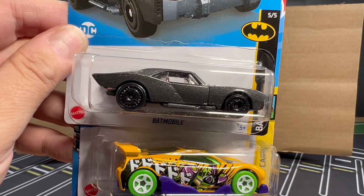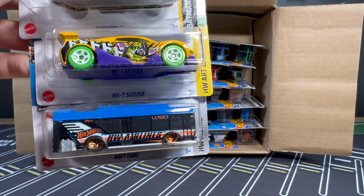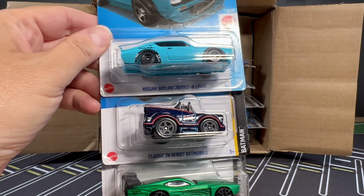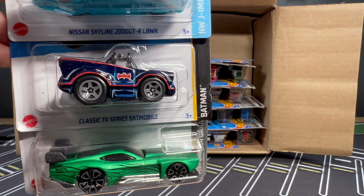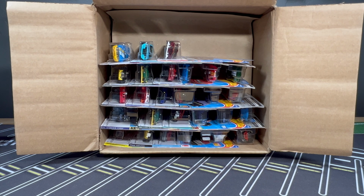Batmobile, kind of a recolor, I guess, from the recent movie. There is the MST Suzuka and the bus. We've already seen that one. Nissan Skyline 2000 GTR Liberty Walk. This is a repeat from the last case. That is a fantastic model. The more the merrier on that one. Classic TV series Batmobile and the Count Muscula.